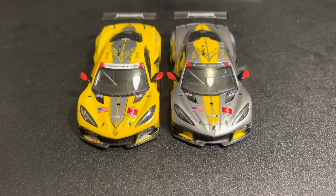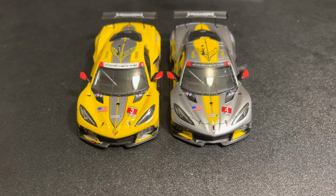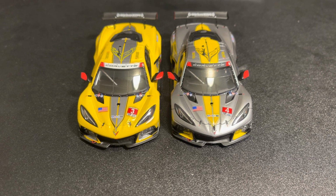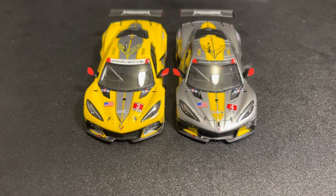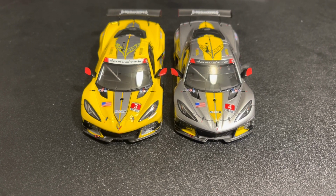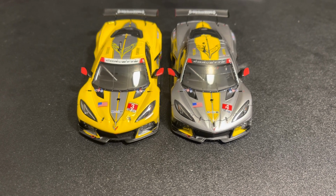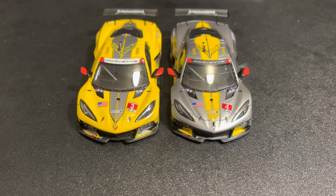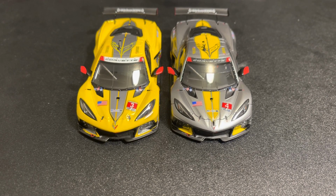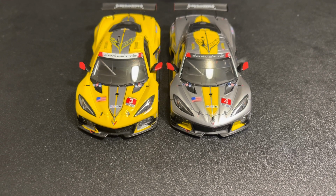There's a couple more quality control issues, but the overall quality of the model is the same. But again, quality control issues kind of kill it for me a little bit. But these cars are fantastic. They really are. They have a great look. I like the 4-car better, honestly, but that's just me. And I also realized from this view just how freaking chunky the mirrors are on this car. But anyways, that's it for this review, guys.